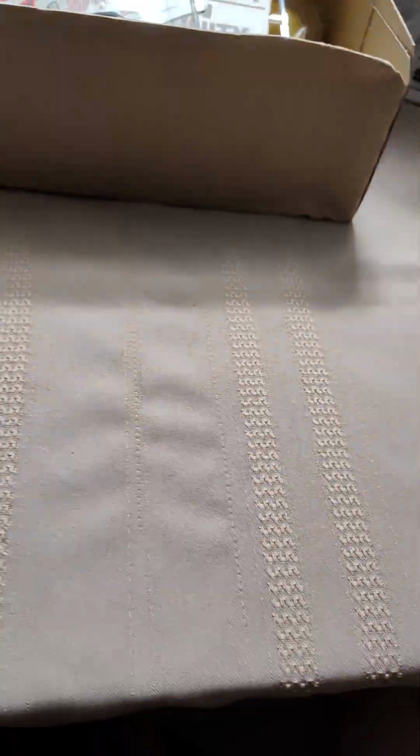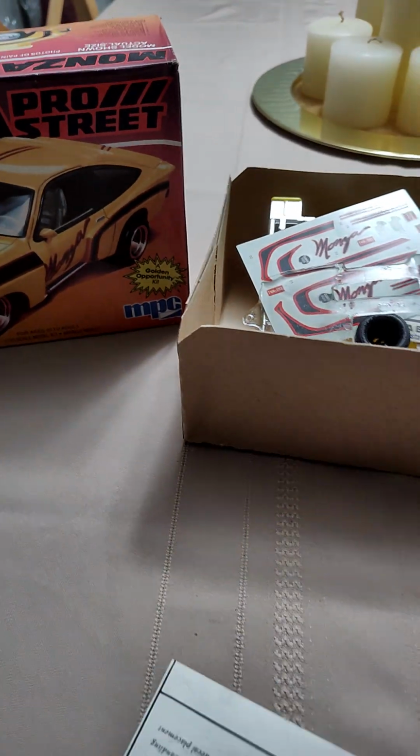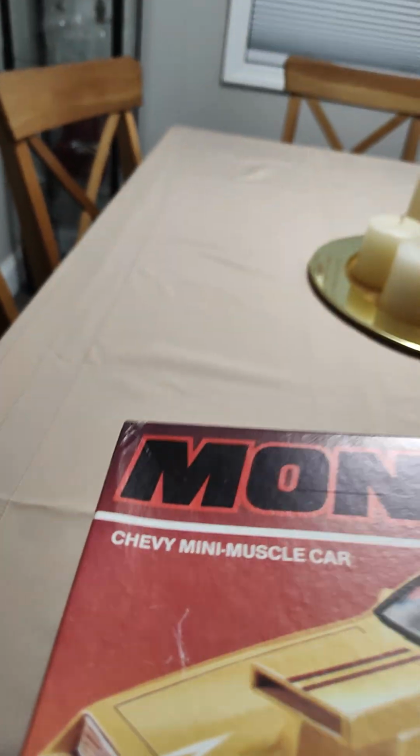So, that's everything there for the... I don't want to ruin the instruction manual. So everything there for the MPC Monza. And yes, again, we have a Christmas gift there. And don't mind the plants which are growing over there. So as I'm getting this together, I'm going to put that off to the side.